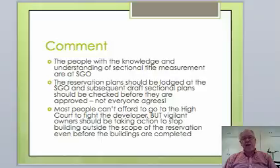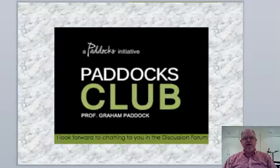Most people, of course, can't afford to go to the High Court to fight the developer. But vigilant owners, vigilant trustees, vigilant managing agents should be taking action much earlier than that. At the time when these buildings are starting to be built, that's the time they should be checking those plans and saying, no, this is going to go beyond what has been reserved, and then negotiate with the developer, try to avoid the situation where you have to go to court.